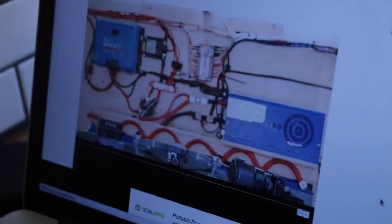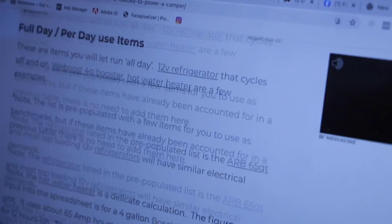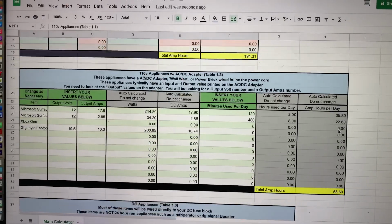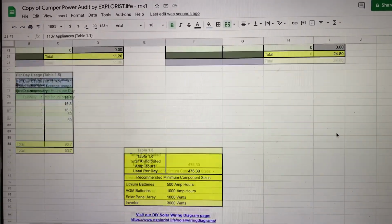Like if you want this much battery, you need this much solar. This is the type of wire you need right here, right there, right there. All different types of scenarios, all different types of battery banks, amp hours. And that's how we designed our electric. It'll calculate how many amp hours of batteries you need. Yeah. And how big of an inverter you need. Yeah. It's got everything in there and it helped us big time.